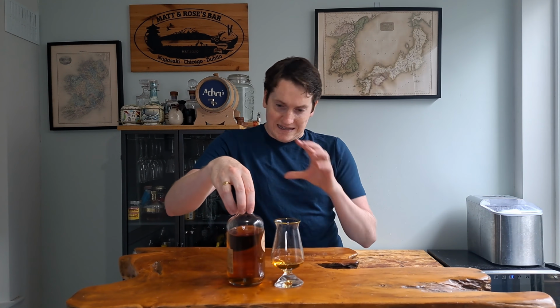They don't say if it's non-chill filtered or if it's got colour added. I would assume it's maybe got a little bit of colour added just for consistency's sake, because it's quite a clear bottle, but they don't say it. If there wasn't colour added, they would probably say that there's no colour added. So typically when whiskey distilleries don't say that it's non-chill filtered, or that it doesn't have any colour added, that's a pretty good indication that it does have colour added to it. But I think, like I said, that's all there is.